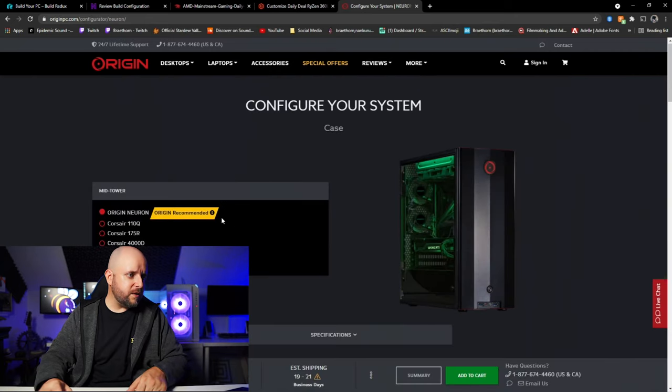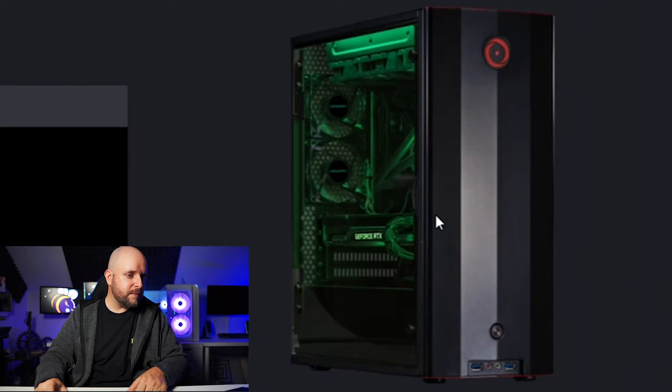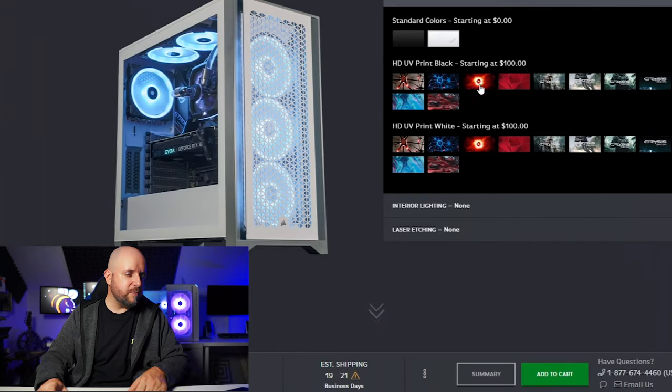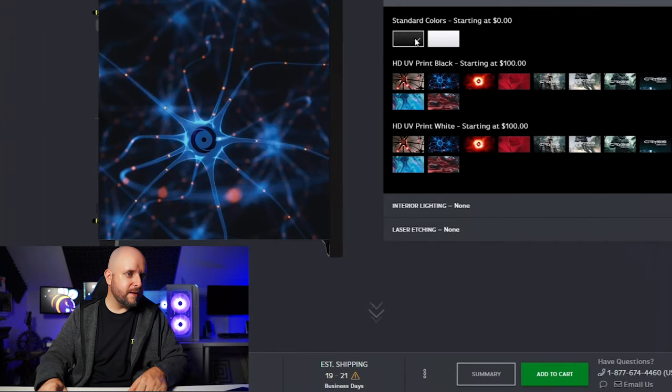Okay, so this is the Origin Neuron, availability, cost, and features. Where does the air come in? Let's go with the 4000D airflow, like I showed in the picture. Oh, you can get UV prints. Interesting. Now, let's go with the white one. Yeah, some of these guys will actually do like automotive style paint jobs for $400 on your PC. It's very expensive, but it's the kind of thing where it's like, well, money is no object. And then Origin is like, oh yes, there's no prices on the menu because if you need to know the price, you can't afford it. Okay, cool. Thanks, I'll go elsewhere because I can't afford it.